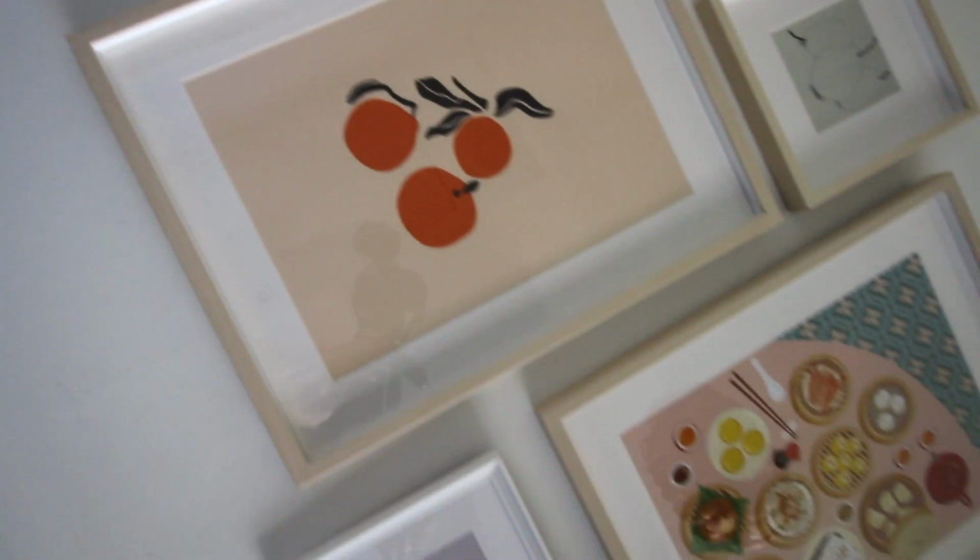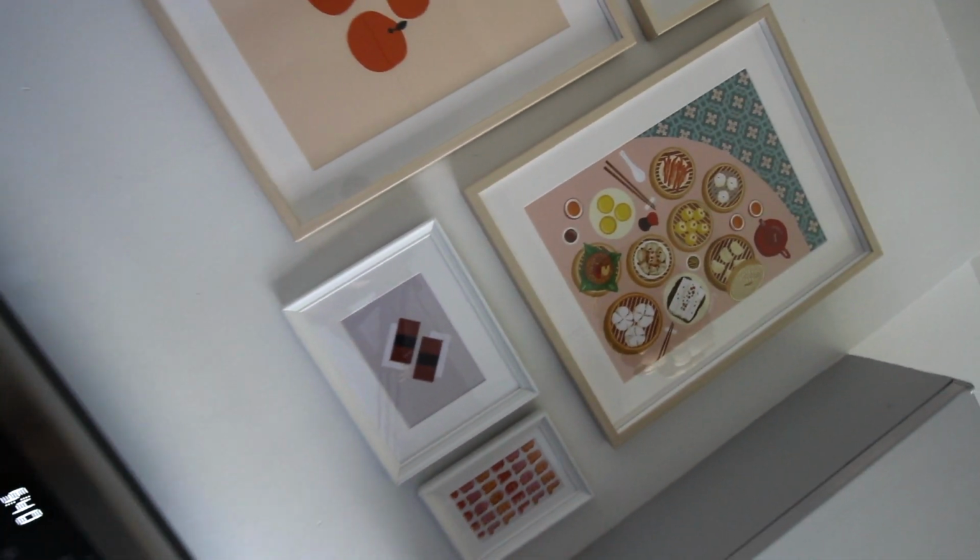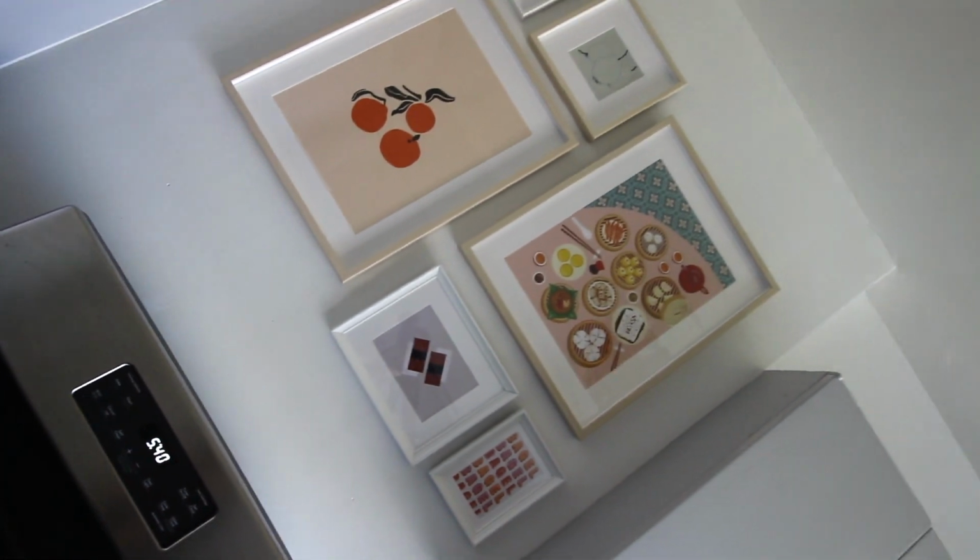So the last and final thing I'm going to be bringing up is IKEA's picture frames. They're really a cheap option and way for you to build gallery walls or just put a bunch of frames in your house, which can really add up. So IKEA is a great place for that.